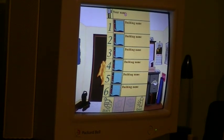So, anyway, let's sign in here. We'll just type my name, Billy, and we gotta name our building. I'm not good at this kind of stuff. Let's name it Stupid House. And let's start.